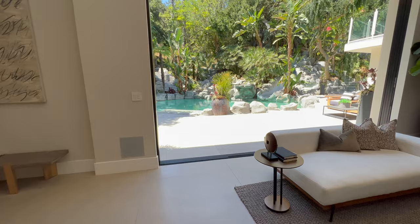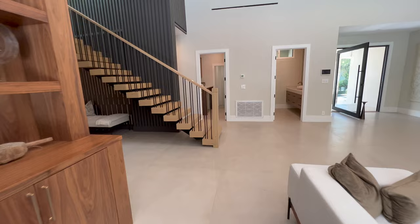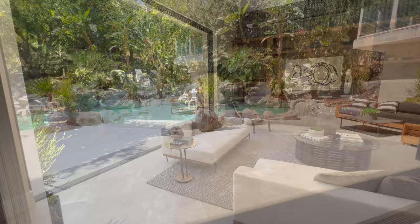We have this gorgeous custom built walnut built-ins that really adds to this interior and makes it a lot warmer. Very bright, you have so much natural light because of these sliding doors that open all the way and create an outside-inside kind of floor plan as well. So from here, let's go check out the backyard, and then we come back and see the rest of the inside of the house.